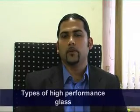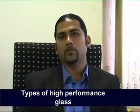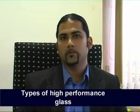You have different types of glass in terms of glass with a lower reflectivity, and that is something which is used on the exterior of the building, so buildings don't have a mirror effect. And there are a lot of types of glass available, and depending on the building type, depending on the requirements of the space, depending on the orientation, there are a lot of glasses which can be used. It's just a question of using the right glass at the right place.